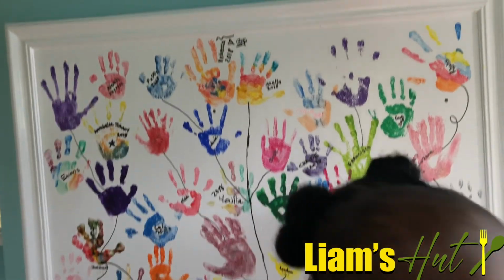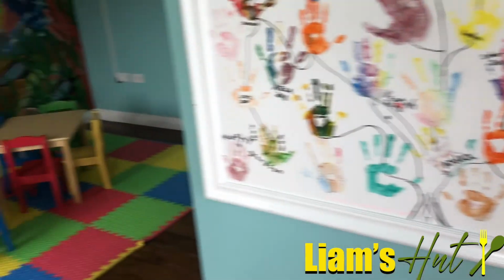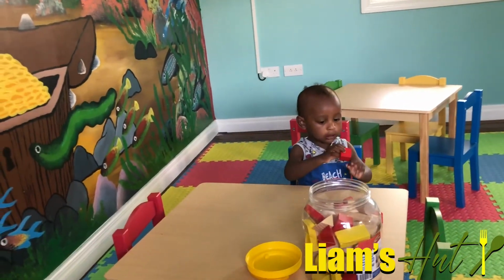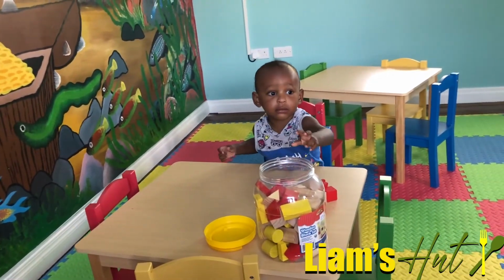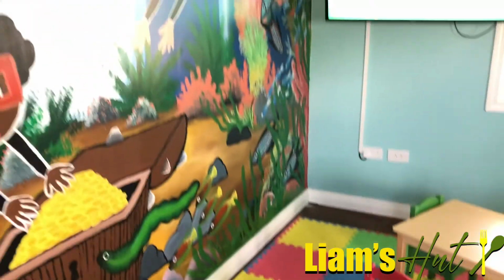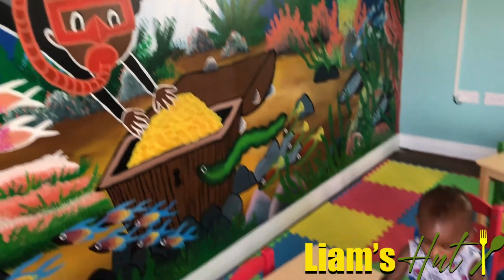See the board behind. All the kids get to put their handprint here. Let me just show you the inside. The bricks. So we are at the kids center, right? Yeah, the kids club at the Bay Gardens resort. So it's really beautiful. You could see the graphics there. It's really beautiful. Zane is enjoying himself.